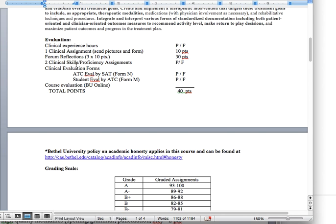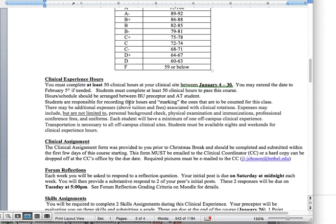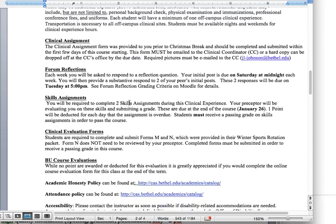Okay, so that was the 2 proficiencies. Form M and N are due at the end of the semester. There is no midterm evaluation for this. And then the course evaluation, which is Bethel's IDEA form online. All of those components are written out, and there are details on these.